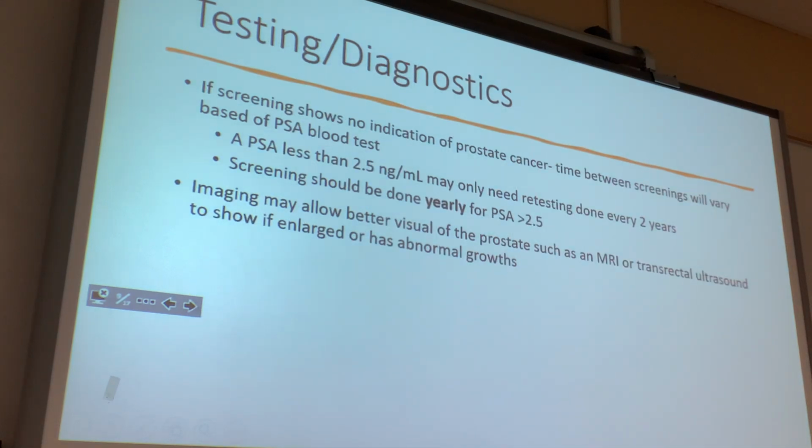So if the screening, such as digital rectal exam or the PSA test, shows no indication of prostate cancer, the time between screenings that is recommended is different. So a PSA that's less than 2.5 may only need retesting done every 2 years, but if it's greater than 2.5, they should have it every single year. And then imaging may better allow visualization of the prostate, such as a transrectal ultrasound or an MRI to show enlarged or abnormal growths of the prostate.